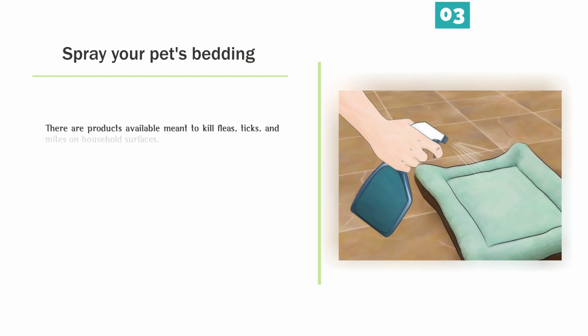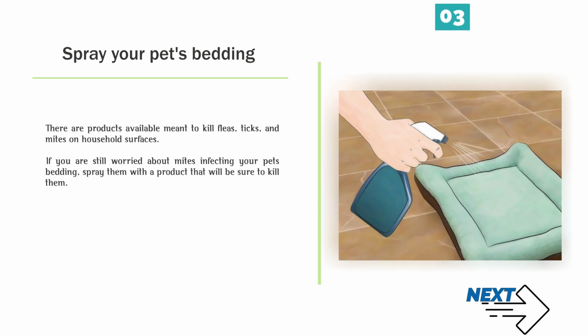Number 3. Spray your pet's bedding. There are products available meant to kill fleas, ticks, and mites on household surfaces. If you are still worried about mites infecting your pet's bedding, spray them with a product that will be sure to kill them.